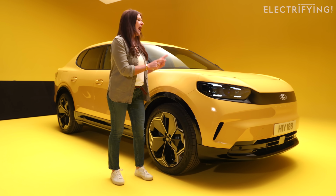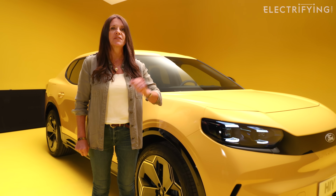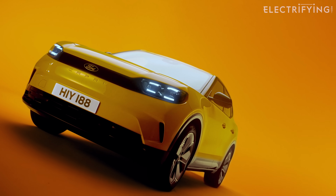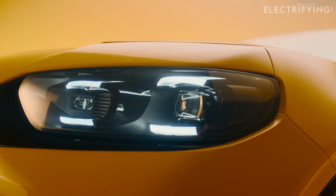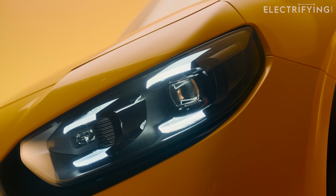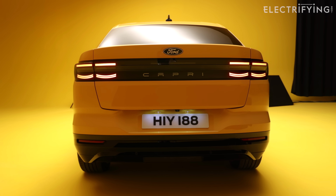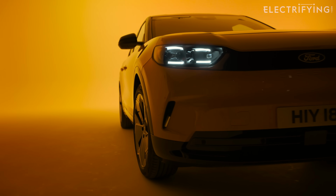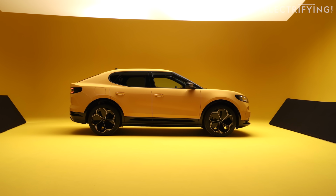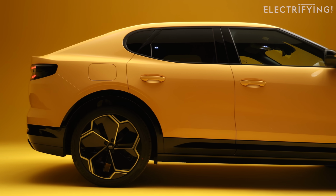But anyway, this car actually does have far more in common with the ID.5 than it does with the original of the 70s and 80s. Let me explain. You see, the new Capri is basically a Ford Explorer, and that car is basically a Volkswagen. Well, kind of. Underneath the surface of both the Explorer and the Capri lies VW's MEB platform and powertrains, which you may well be familiar with from the ID.3, 4, 5, the Skoda Enyaq and a whole load more.